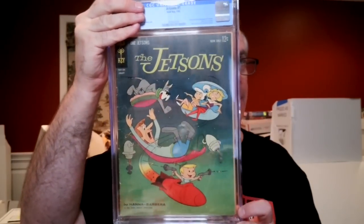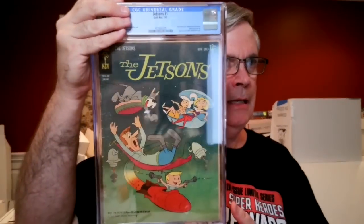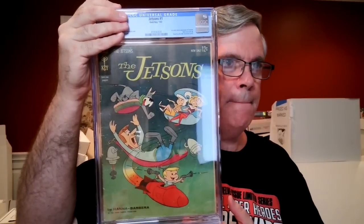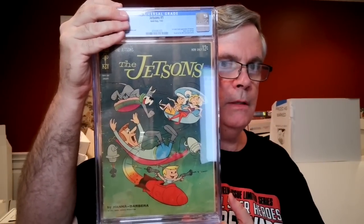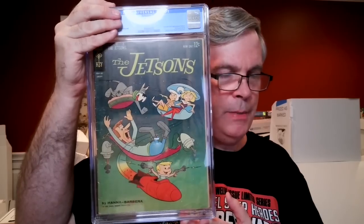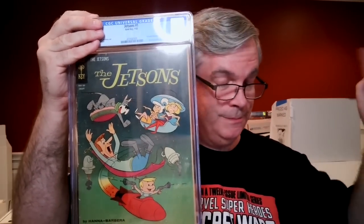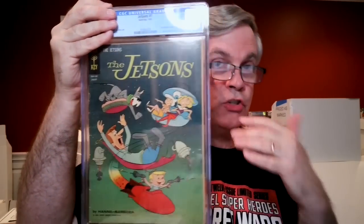So this is the first appearance of the Jetsons. Again, this is part of a project. I'm doing a video series on that, where one of my most popular videos was me waiting too long to check the condition of a Fantastic Four 52, first Black Panther. It ended up being worth much less than what I paid for it. So I sold it, and it came back restored, a different type of restoration than I expected. I thought it was trimmed, but it came back color touched, whatever. I sold it for much less than I had paid for it.